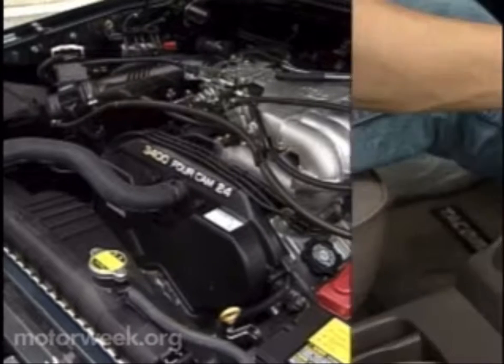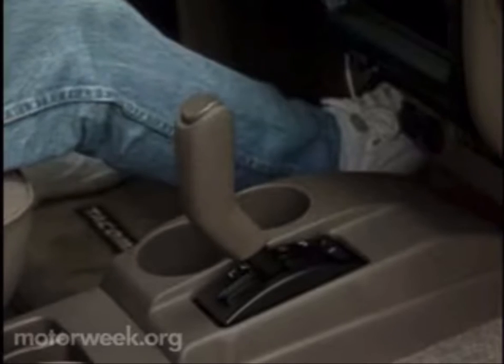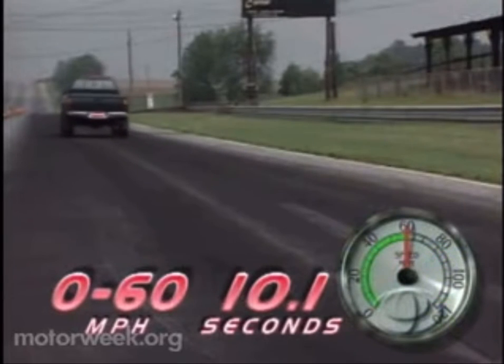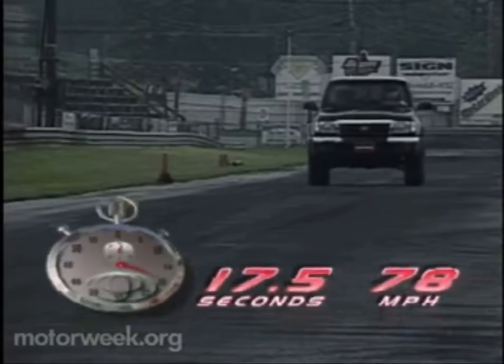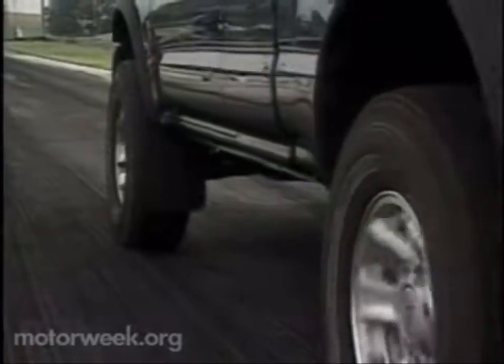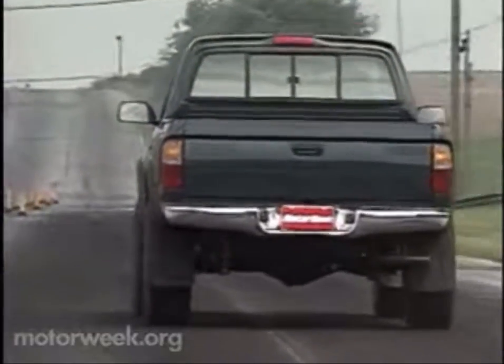The only transmission available with either engine is an electronically controlled 4-speed automatic. With V6 and automatic at work, our PreRunner hit 60 in 10.1 seconds. The quarter mile took 17.5 seconds at 78 miles per hour. Pretty good for a pickup. Indeed, power output was strong, and despite a slight dip in the mid-range, remained so all through the rev band.